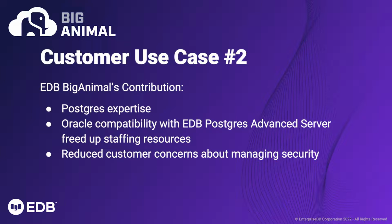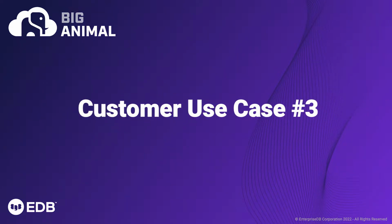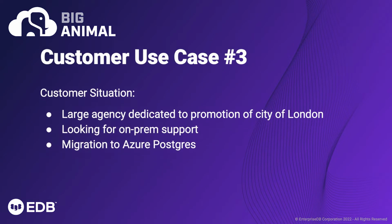So that is where I kind of want to finish our chat here today, is looking at one customer, London Partners, who's a destination agency for London. So they really cater to promoting the city of London. And they went with EDB's remote DBA offering for their on-prem deployment.